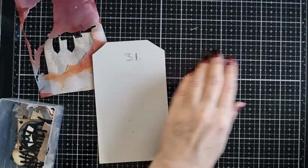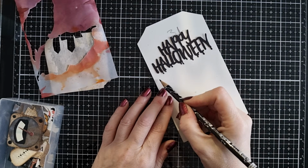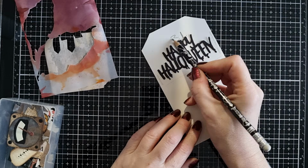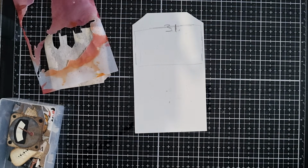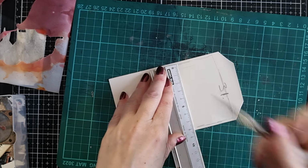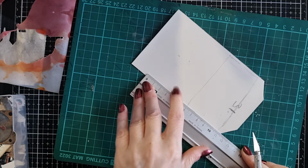Now I need to come on, and it's going to say Happy Halloween, so I need to very roughly mark out where this needs to go. If it comes over, I suppose it doesn't matter too much, but I need to mark it out. I still need part of this card left. So let's get, hold on. Okay, I needed my mat. So we're going to do this. I need to leave a little bit on the edge. Cut this bit out. Like so.